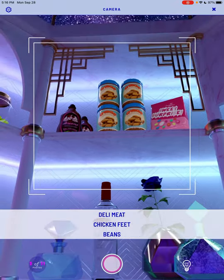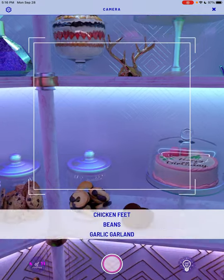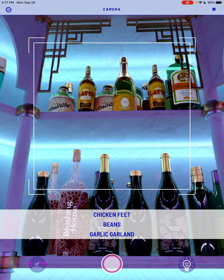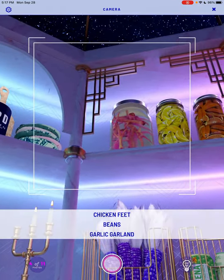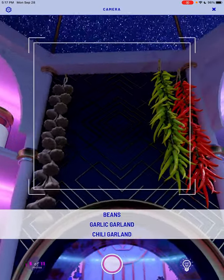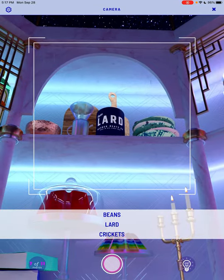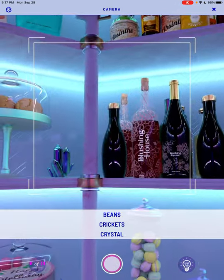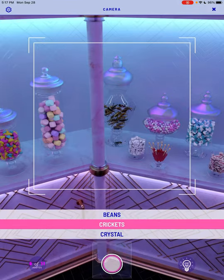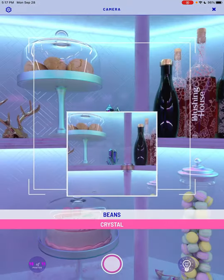Maybe the rock. Alright, deli meat. Chicken feet. Did I see chicken? Yeah, chicken feet. I saw the lard. Lard. Beans and crystal. Okay, so the thing is, I still don't know. There's the crystal. I still don't know what rose it's referring to.